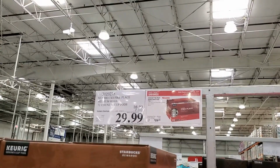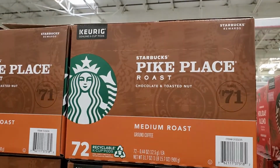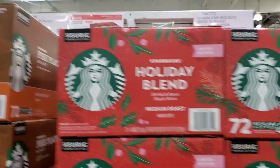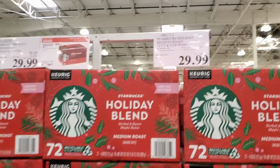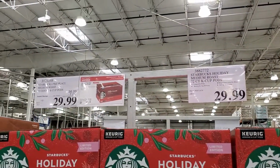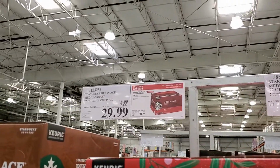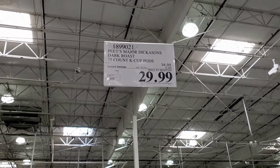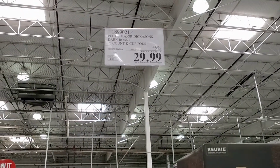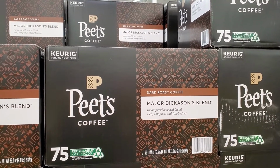Also have the Starbucks on sale. You already have the Christmas holiday blend. These are $29.99. Over here you have the peach cups for $29.99, $5 off. Do you like this coffee? That's a good deal.